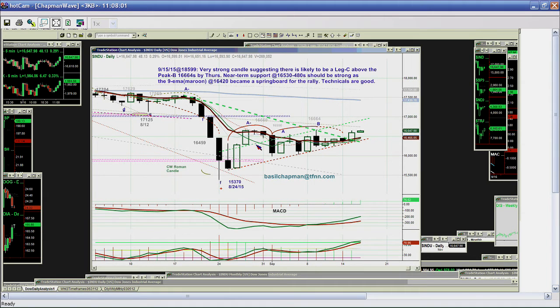Now there's been an H formation. They went to a slightly higher low bar with another H formation, and now we've extended even higher. We haven't gone to leg C in the Chapman wave in the daily chart above 16,664. That's possible, but it isn't going to happen right this way. It hasn't happened up until now, but we're only 15 points away, and it's real easy to get those 15 points.